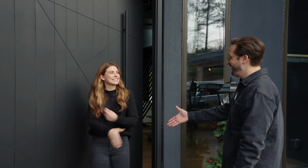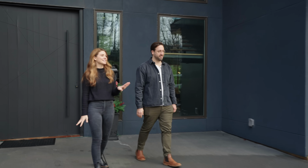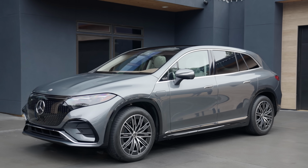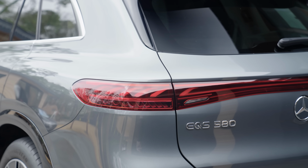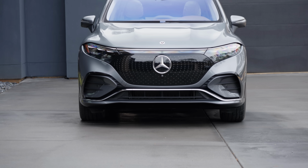Hey Jimmy. Hey Celia, how are you? Good to see you. So this is the new EQS SUV. It sure is. It's the 2023 EQS SUV, and we're looking at an EQS 580 4MATIC today. First impression is sleek and stunning. It's beautiful, the color I love.